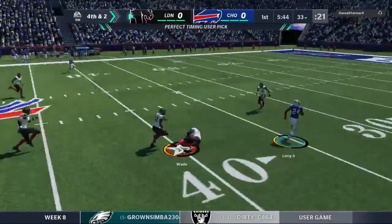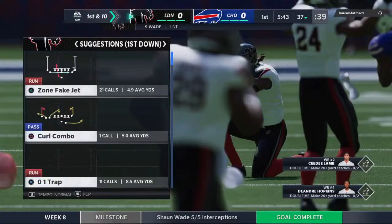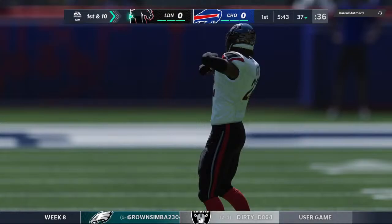Oh, and this turns into a mess as it's intercepted. Picked off at the 39. And his guys are going to get the football at the 37-yard line. So far this season, this defense has had their issues against the pass, so that's a great sign for them to get the early pick.